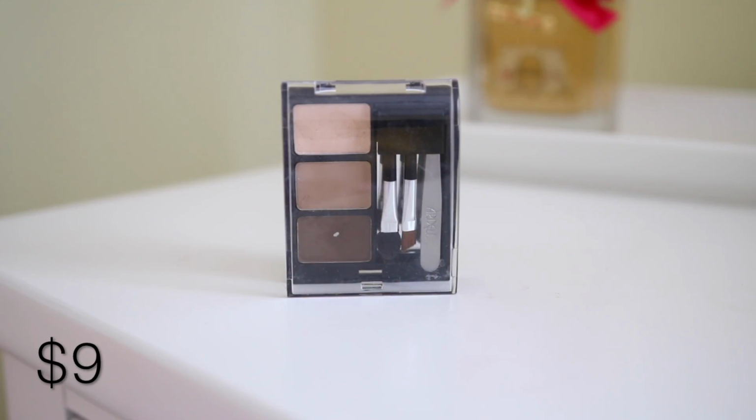Okay, then I have a brow powder. This is a cute little kit from Ardell. I have this one in the shade Light. I think brow powders are really great for people who already have really good brows to begin with, or maybe if you just want a really natural browed look.